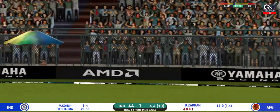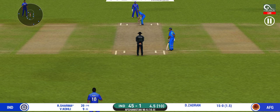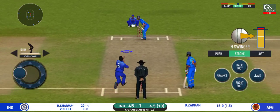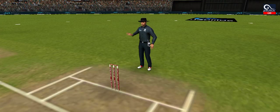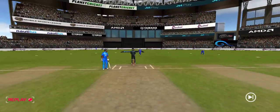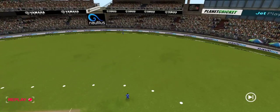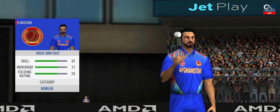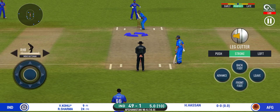Strokes it into the gap for a single. He has been ruthless against the fast bowlers in this series. That is four. Timed to perfection. That was an absolute gift for the batsman and he cashed in. Pacer introduced from the other end. Slips in place.